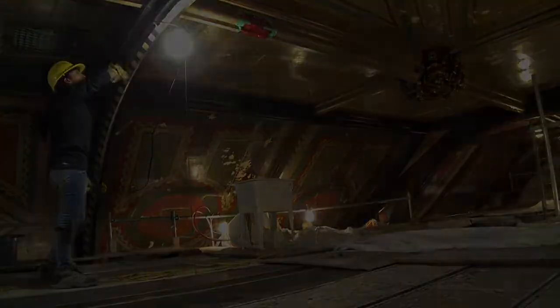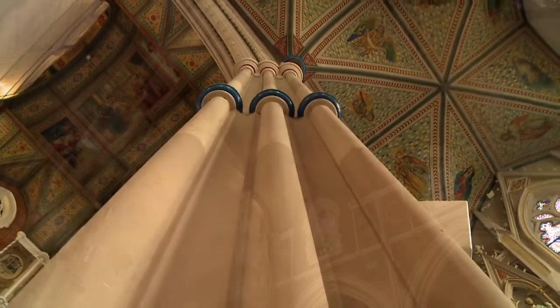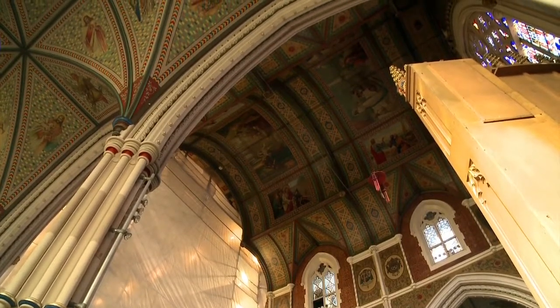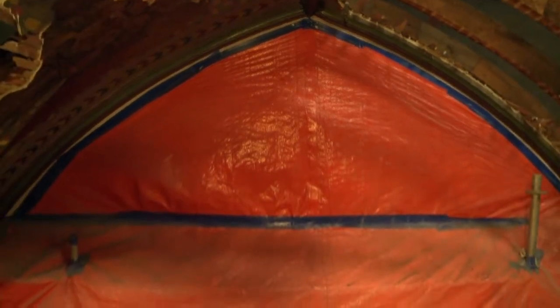Some sections of the cathedral ceiling are buried under a dropped Romanesque vaulted ceiling. Those areas will need to be torn down to get back to the cathedral's original vaulted ceiling design. The area is first sealed off with poly sheeting to avoid contaminating the other areas of the cathedral with the dust and debris caused by demolition.